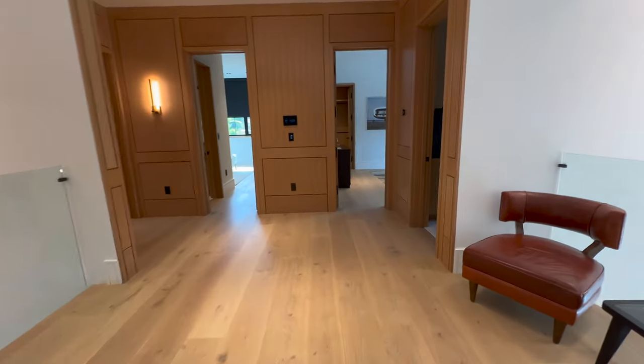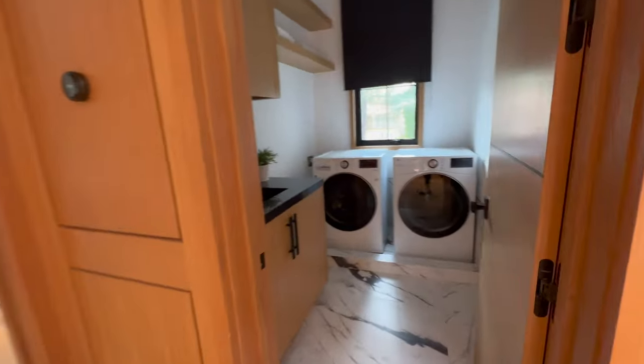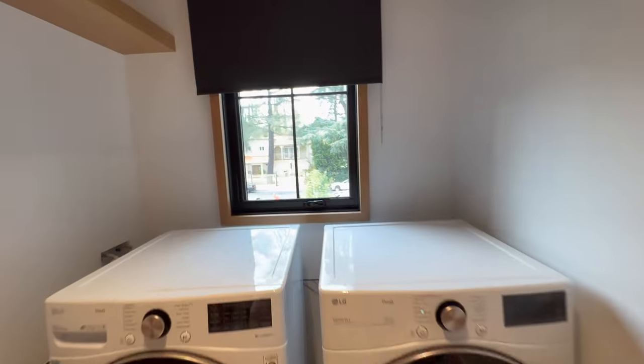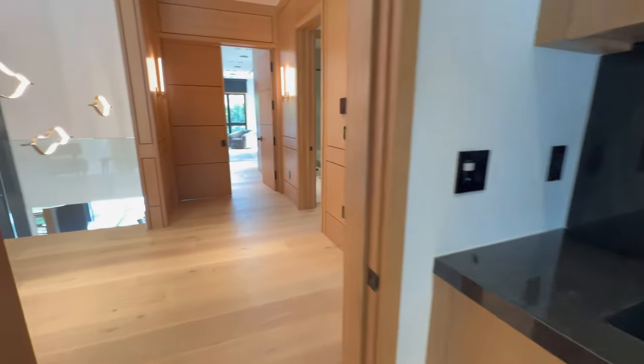Alright, just continuing in front of you, there are two bedrooms. On the right side, there is the laundry room. We have a sink, a window that brings in natural light, shelves and cabinets, pretty much everything that you need in a laundry room. And it's good because it's next to the bedrooms, so very convenient.